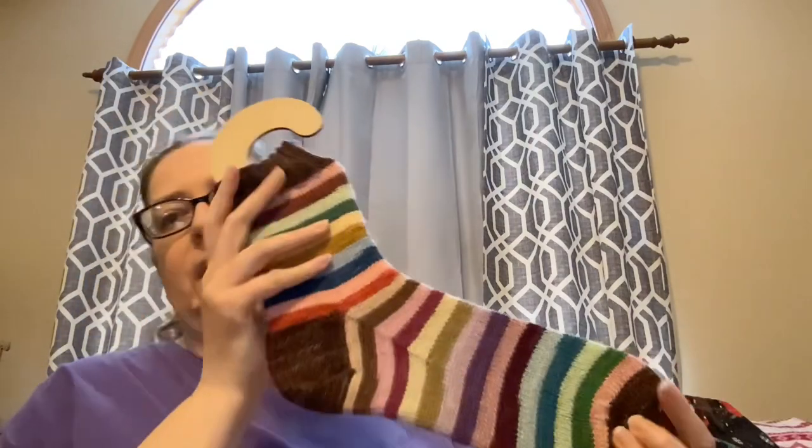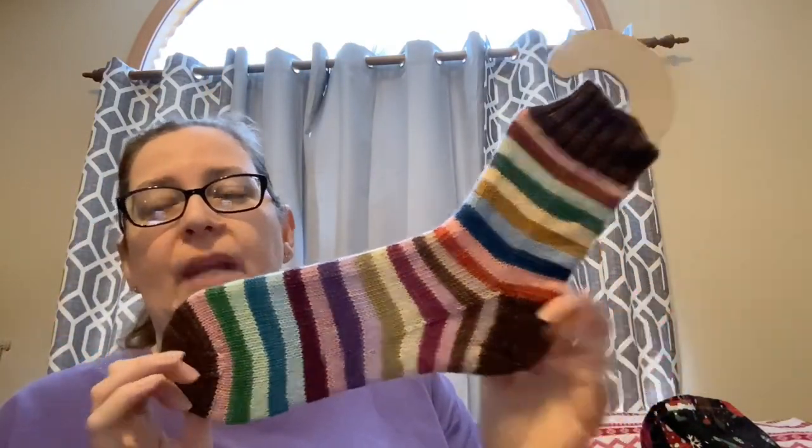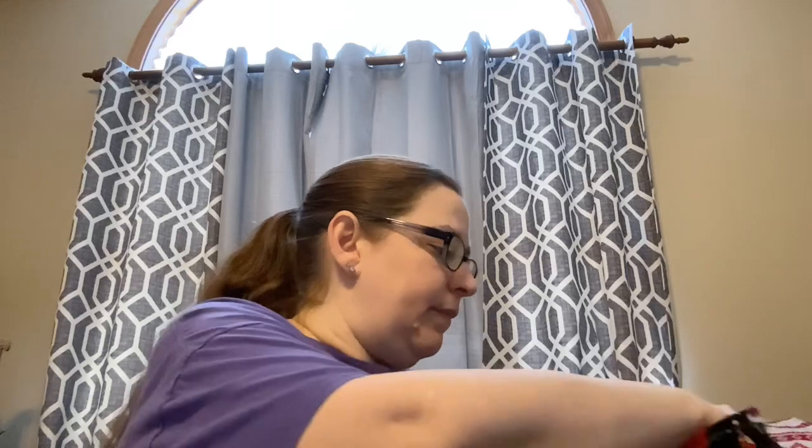I have my Freckled Whimsy Advent sock. I have not cast on the second one of this. So that's being housed in a Ginger Snap Fibers bag that I got last year. Had it in my little Christmas bag because, you know, Advent socks. I will eventually cast that on. I loved the colors, I loved it very much. I just have not cast on that second sock yet.